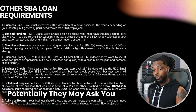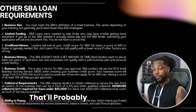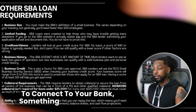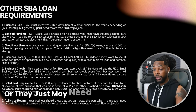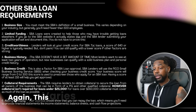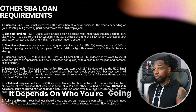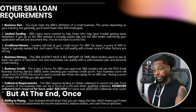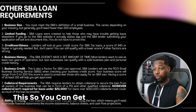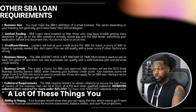Potentially, they may ask you for your bank statements, maybe 3 or 4 bank statements. That'll probably be it. They may ask you to use something like Plaid to connect to your bank, something of that nature. Or they just may need you to personally guarantee, and there's no documentation required whatsoever. Again, this varies by lenders, so it's not always the same. It depends on who you're going with. But at the end, once again, we're going to discuss exactly what's the easiest way to do this so you can get qualified. And as you start to make more cash flow, a lot of these things you should have.